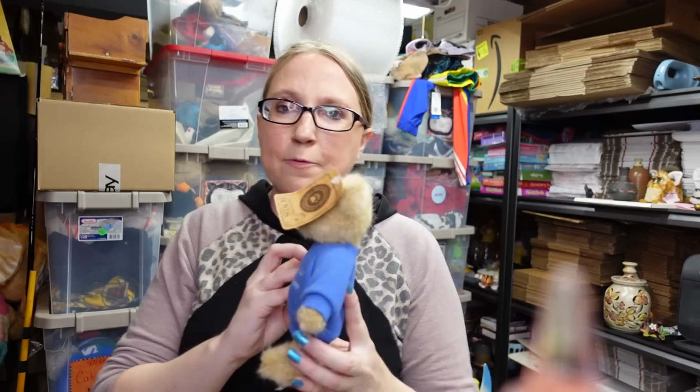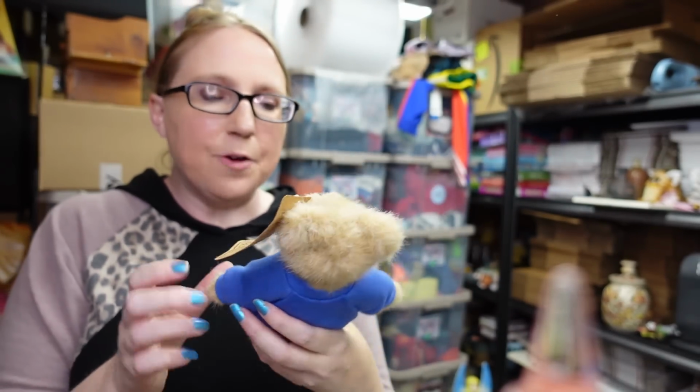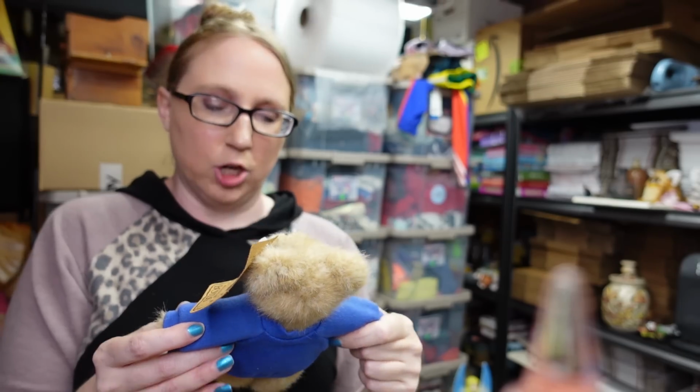This here also came from a yard sale. This is a Boyds bear. He reminded me of the mini sweater bears, but this one's obviously larger.